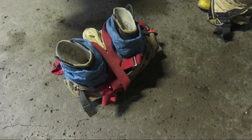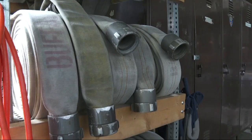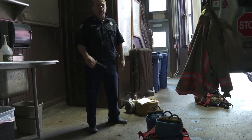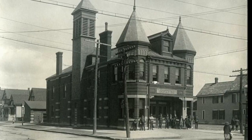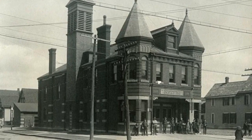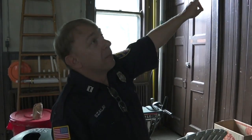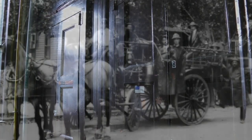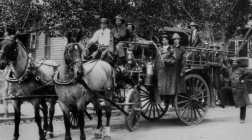Firefighting equipment ready to slip on is a reminder that this old house is still very much in use. Yeah, it's just every second you can reduce in response time, the better off we are. It's one thing to see a picture of Buffalo firefighting history, quite another to be able to step inside. Yeah, the doors are still original. Built back when horses pulled the engines, the horse stalls are gone, but the stall doors are still here.